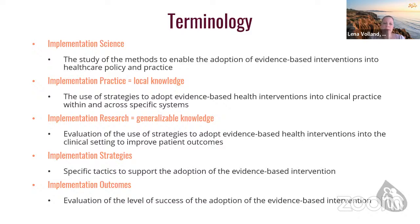And then we have our implementation strategies, as I mentioned before. So these are specific tactics, and we'll dive into these a little bit later, but these are specific tactics to support the adoption of an evidence-based intervention. So these are the steps that we do. Like, what do we actually do to adopt this intervention or to integrate it into our clinical practice?